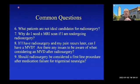I think it's important to emphasize the expectations of the potential recurrence of pain down the line and the numbness that can occur in the face as a result of the radiation treatment. But assuming the expectations are understood by the patient, radiosurgery can be considered a first-line procedure after medication failure.